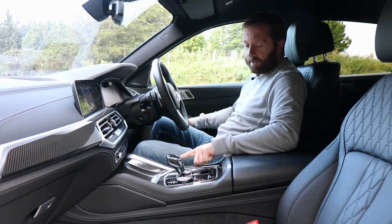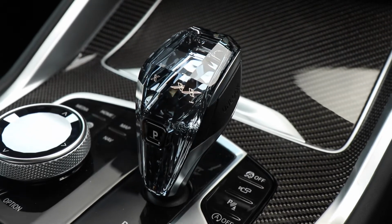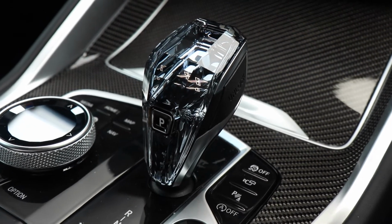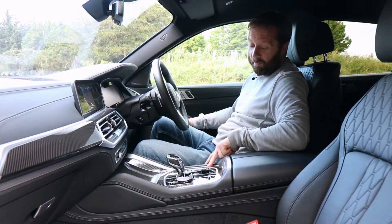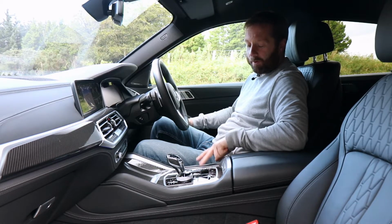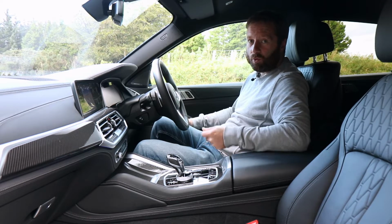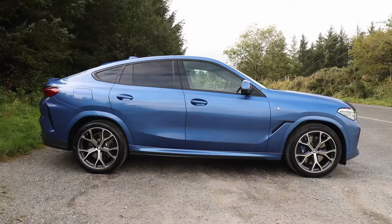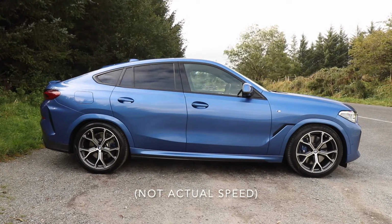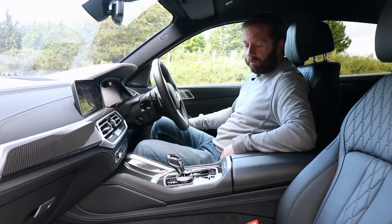So you've got this crystal gear selector. I am on the record as saying I'm not a fan of this. I think it looks cheap and tacky, but that's what you get with it. And you have your drive experience modes here, so Sport, Comfort, Eco Pro, and an adaptive setting which reacts more so to how you're currently driving. You can also adjust the air suspension here, so this has an adjustable ride height. That will also change according to what driving mode you're in.